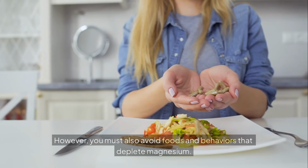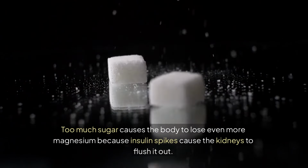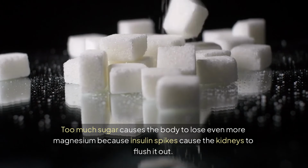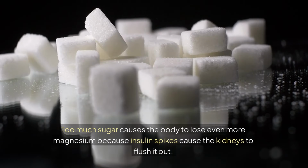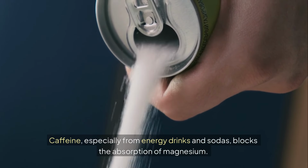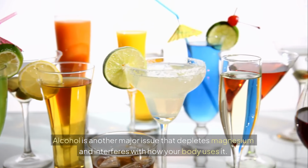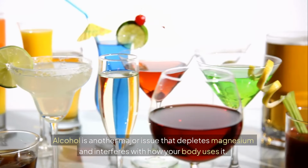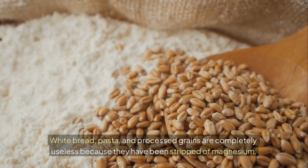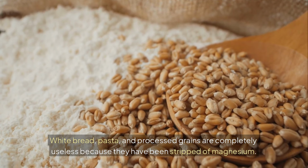However, you must also avoid foods and behaviors that deplete magnesium. Too much sugar causes the body to lose even more magnesium because insulin spikes cause the kidneys to flush it out. Caffeine, especially from energy drinks and sodas, blocks the absorption of magnesium. Alcohol is another major issue that depletes magnesium and interferes with how your body uses it. White bread, pasta, and processed grains are completely useless because they have been stripped of magnesium.